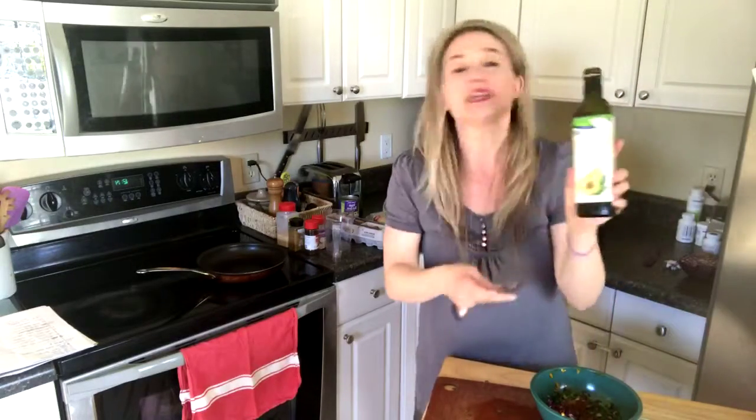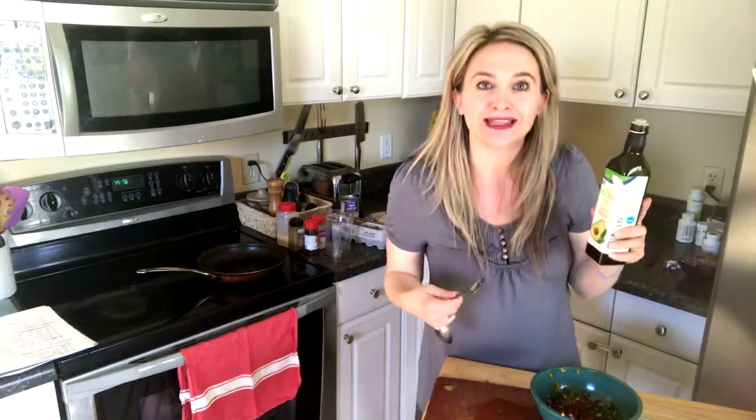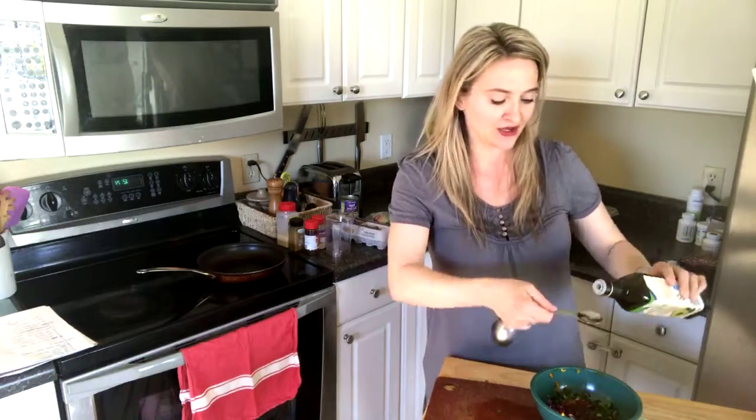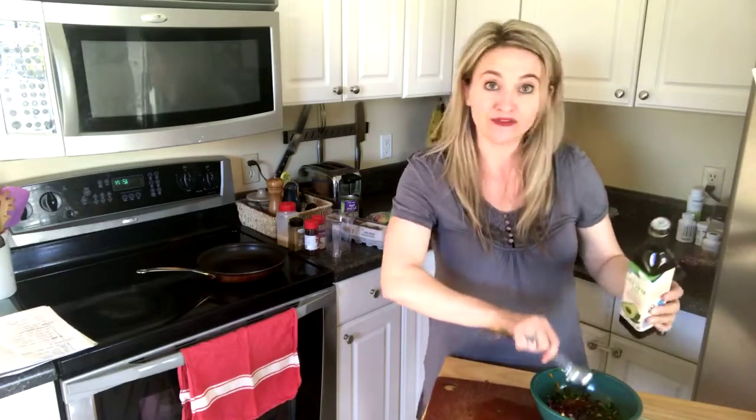2 teaspoons. I'm using avocado oil because I like that. You could use olive oil. So your preferred oil, avocado or olive.